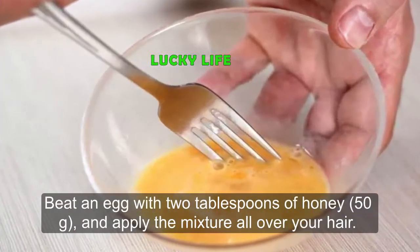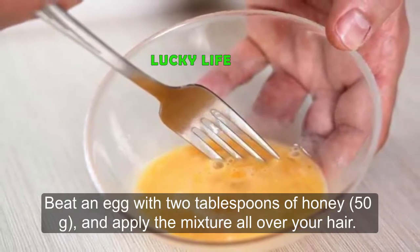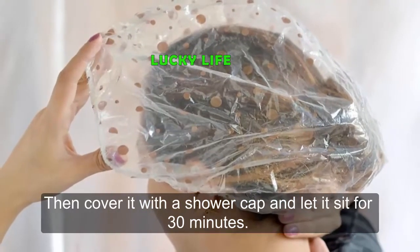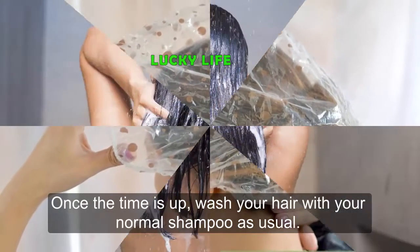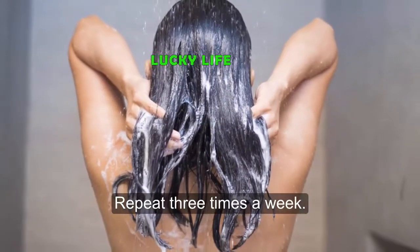Beat an egg with 2 tablespoons of honey, 50 grams, and apply the mixture all over your hair. Then cover it with a shower cap and let it sit for 30 minutes. Once the time is up, wash your hair with your normal shampoo as usual. Repeat 3 times a week.